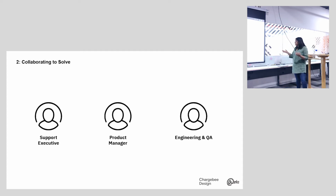And similarly, we work with the engineering and QA teams. We try to involve them throughout the design process to help us spot any dependencies. And we also try to keep an eye on our work after we're done with the design. So we do this by doing things like regular check-ins with the QA and engineering teams to see if there are any challenges in implementation, and to make sure that the solution that they're actively coding is shaping up to be the experience that we had designed for.